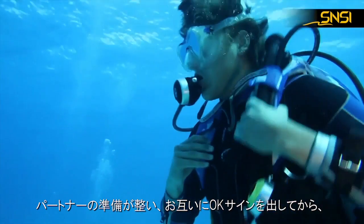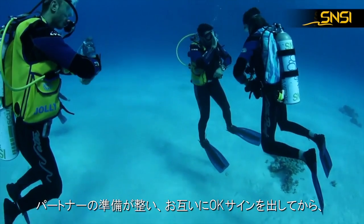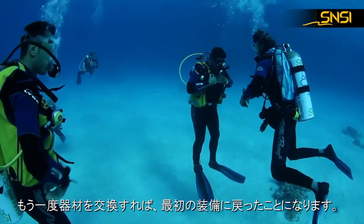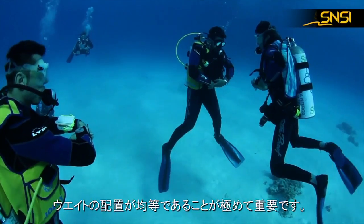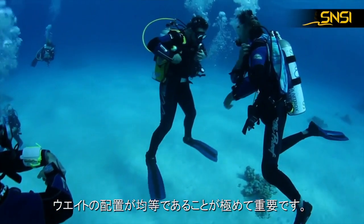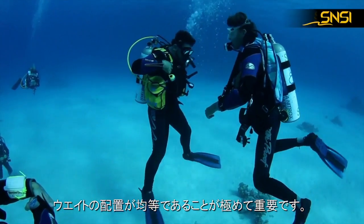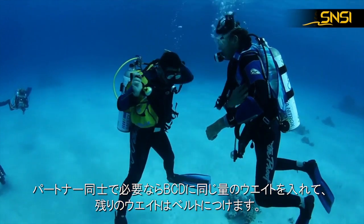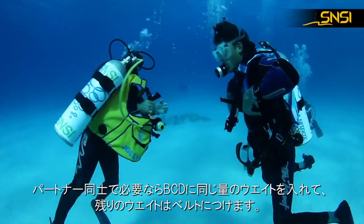When both partners are ready and have given a mutual OK signal, exchange your units again so that each of you has the one you started with. It is very important that there is an equal distribution of the weights. The partners must agree on the same quantity of weight in the BCD and keep the rest of the weights in their belt.